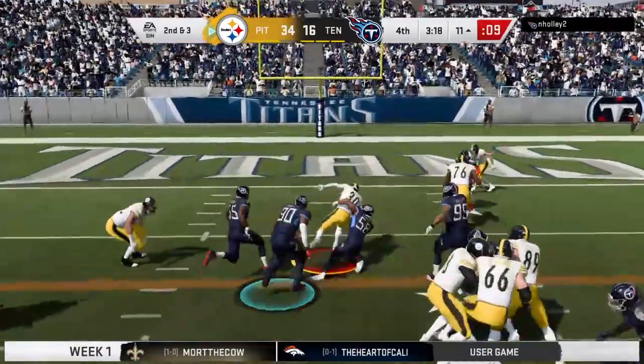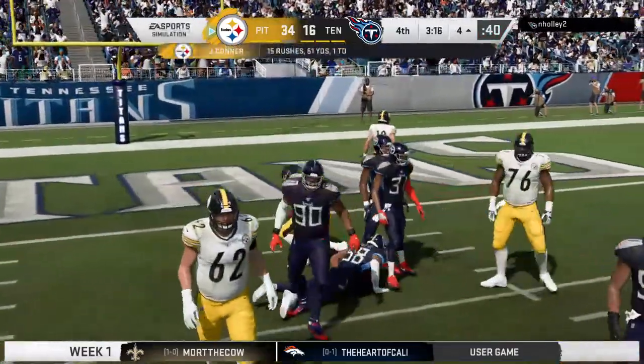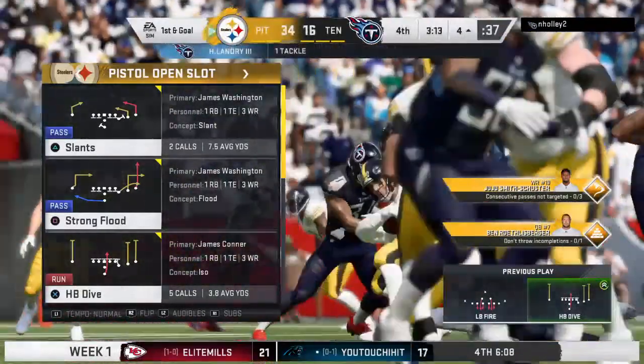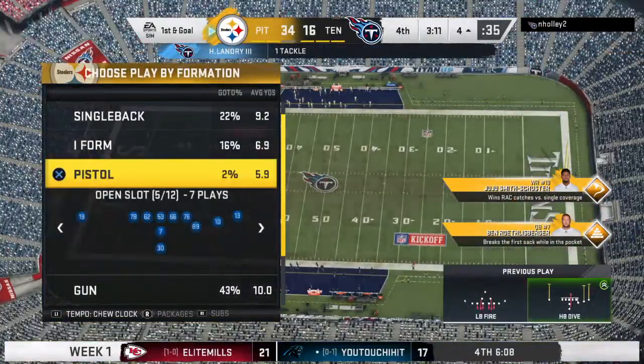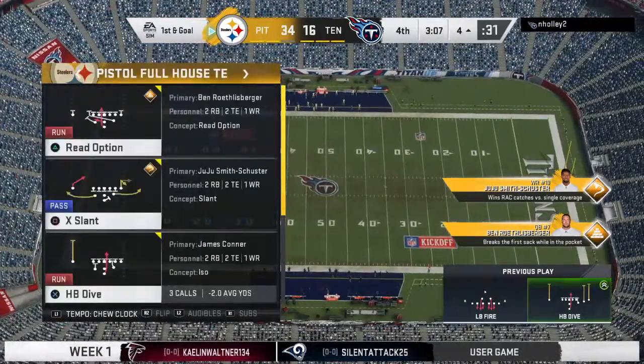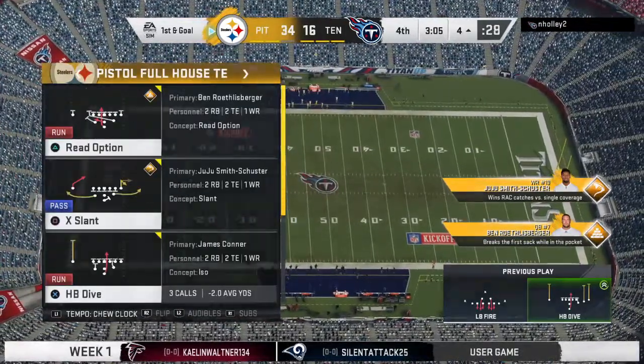On 2nd down now, it's Conner. And the stop will come inside the 5 at the 4. 7 yards there and a first down. Well, I don't think there's any question, Brandon, at this stage. The defensive guys, they've got to use their 3 timeouts here. They've got to stop them and get the ball back.